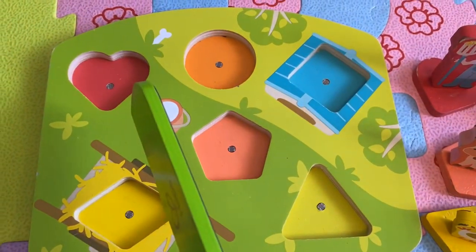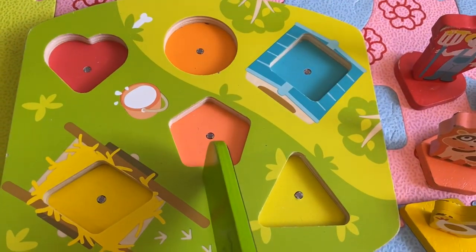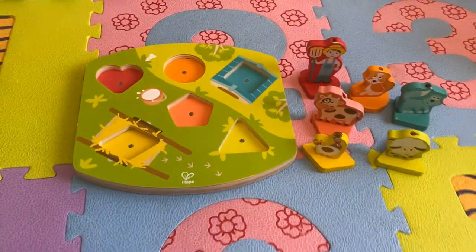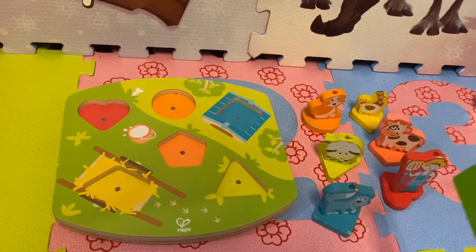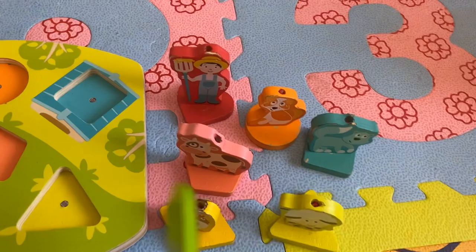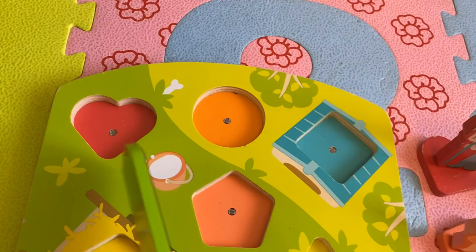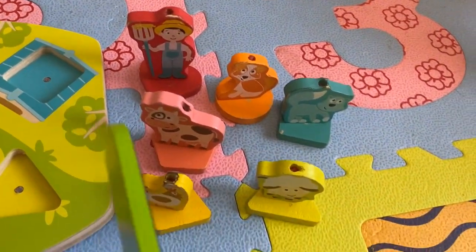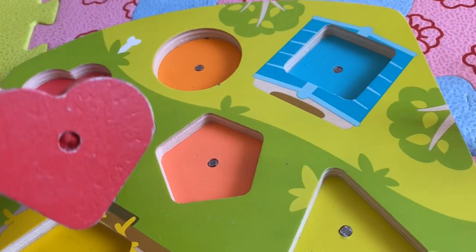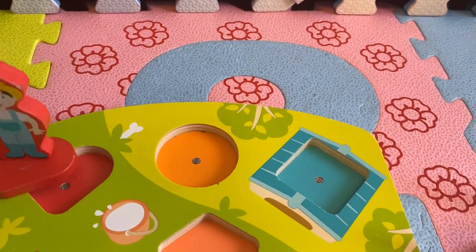It has a heart shape, circle shape, square shape, pentagon, triangle, and diamond. Let's put these pieces back. What do you think? Which one of these should go here on the heart shape? Let's see. Yes, the farmer. Look, he's standing on a heart shape. So I'm gonna put him here.